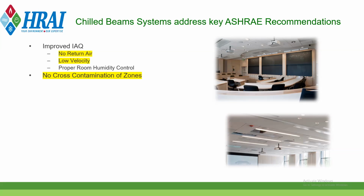Also, low velocity. That's a big point. If we can minimize the amount of air turbulence in a space, it'll minimize the amount of particles that can be blown around and then spread from one individual to another, I suppose. So looking at heat emitters that provide low velocity will certainly help make buildings safer. An example could be chilled beams, and we'll look at some examples in the coming slides. There are active chilled beams that tie into the ventilation system, but they'll also be able to provide heating and cooling. Again, more on that coming up in the following slides.